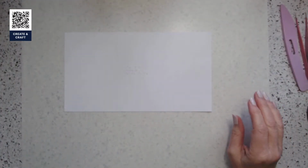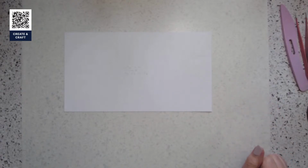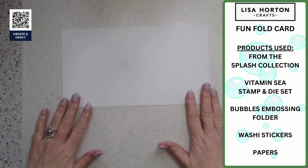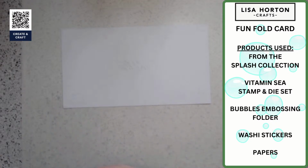So let me put my little card up that says what we're going to be using, just so that I've got you a list there. Do you like my little background? I thought I've got to make it all tie in, so it's all bubbles. Everything that I've used today, I've not used any dies other than what's in the set, because the card I'm making doesn't need me to use any dies.